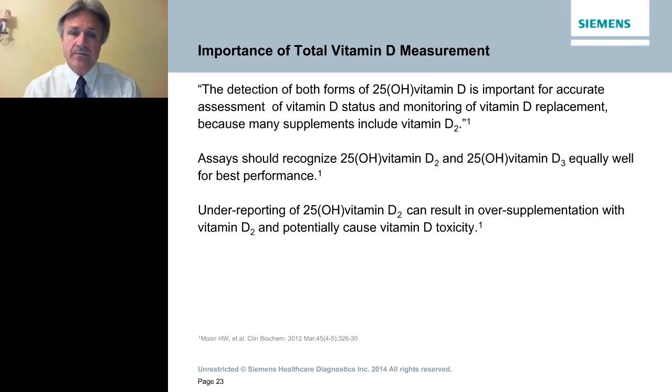So it's very important that we detect both forms of 25-hydroxy vitamin D, both D2 and D3. Assays should recognize, the antibody should be able to detect D2 and D3 with equimolarity for best performance. And underreporting vitamin D2, if the antibodies do not cross-react 100% to vitamin D2 or very close to 100%, can result in oversupplementation with vitamin D and potentially cause vitamin D toxicity.